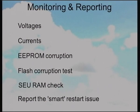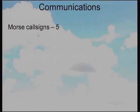None. And the other thing we report on is the smart reset issue, which is the scrambling of the brains of the RFM22 it is so prone to. However, we haven't seen that either. The communications puts out 4 call signs: mine, Harry's, Michael's, and 50 Sat, and there's a 5th one which we can change with an uplink. There's an encryption key to stop it being changed by just about anyone. We've changed it a few times, so it does work.